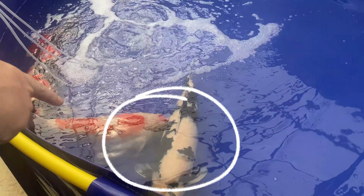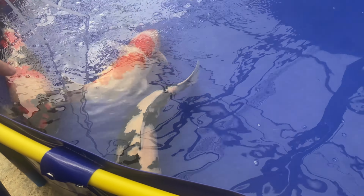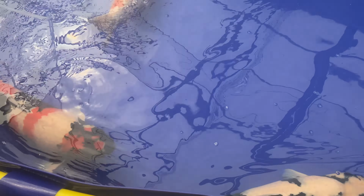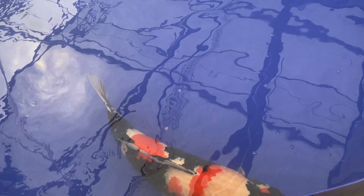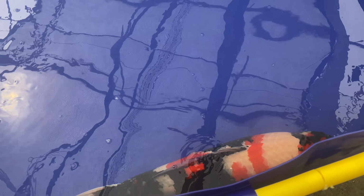This Shiro is also the best non-Go Sankey, so your Go Sankey varieties of Showa, Kohaku and Sanke. A Shiro can't compete for GC really if there's a good Go Sankey in the pond, so they get the best non-Go Sankey prize. This also won best non-Go Sankey at the National Koi Show as well.